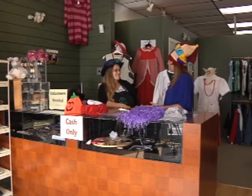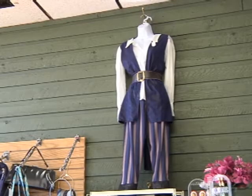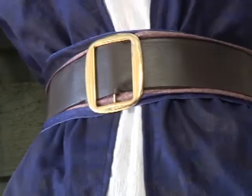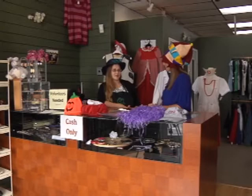Obviously, the options are absolutely endless, from being scarecrows to cowboys. There's lots of denim in here. The pirate costume is one that is really unique as well. Was that one donated as an entire costume, or did you guys build that? That one was donated as an entire costume. We have built several, but that one was donated as an entire costume. We've had a lot of homemade costumes come through.